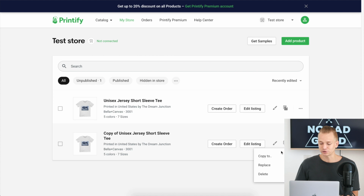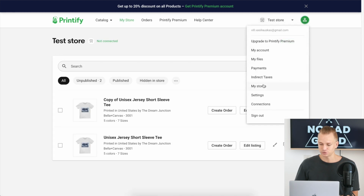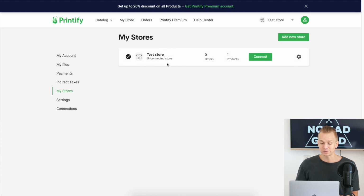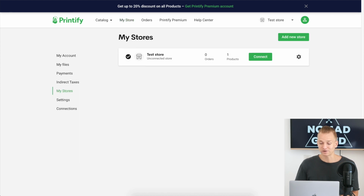And you can also copy too. Basically, I haven't shown this yet actually. Let me see where it is. So if we go to my stores, you can actually connect a few different stores. On the free plan, if you're not paying anything, you can connect up to 5 different stores. So for example, let's say we have a store on Shopify or Woocommerce, we add all of the products to one store, and then we can copy those products to different stores. From Shopify, we can automatically copy those products to Etsy, and we don't need to do all the manual work creating all of these products all over again. I found that very convenient.